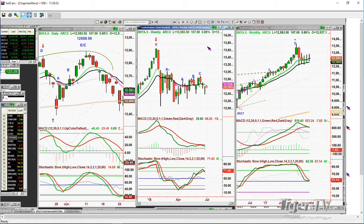Very negative for the NYA. No, I shouldn't say very negative. It's negative because it's affecting the monthly chart. Very negative will be if there's a close well below 12,000 in the weekly chart, you get your 1-to-1 to the downside.